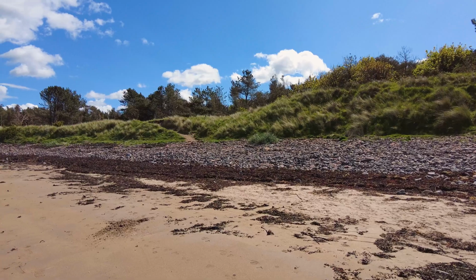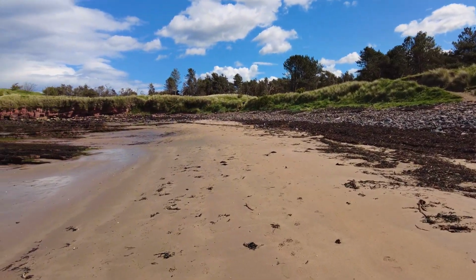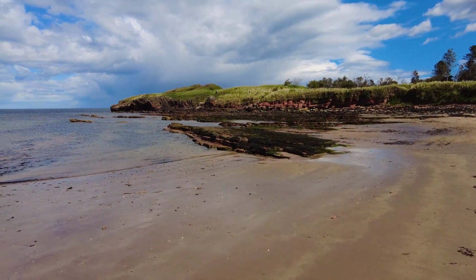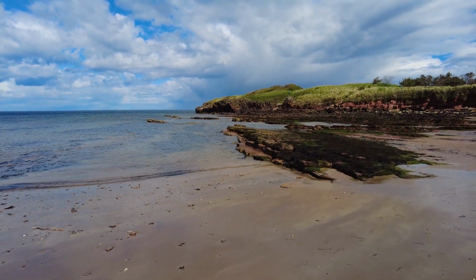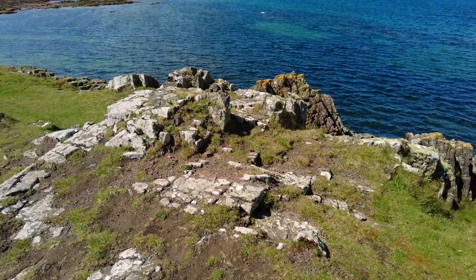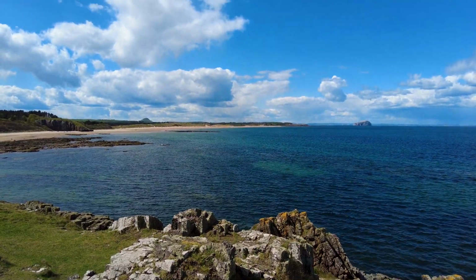And I think before we leave Tyninghame Beach and head off for our last of our 3 East Lothian beaches, I think we'll head up over there onto the cliff tops, see what we can see. There we are, the full magnificence of Tyninghame Beach.